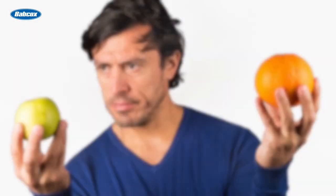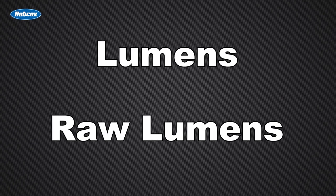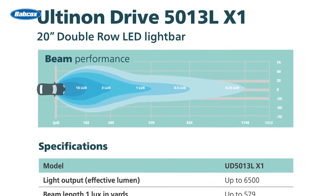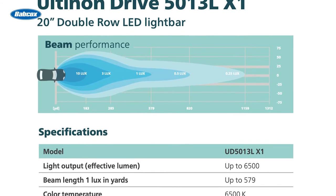Finally, your customer is probably looking for lots of light, but make sure when they're reading all the light output specs, they're comparing apples to apples. Some light output is measured in lumens, while others might use raw lumens. When they look at the beam length, tell them to look for how many lumens the beam length claim is based on. Is it based on one lumen, a quarter lumen, or something else? If the beam length specs don't include lumens, they can't make an accurate comparison of performance.